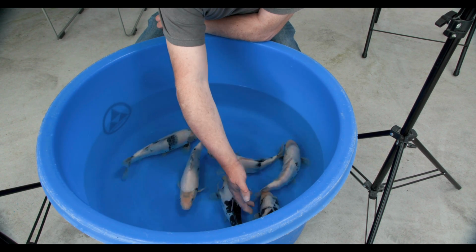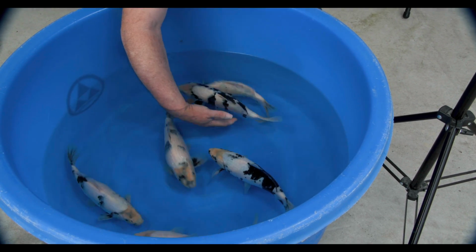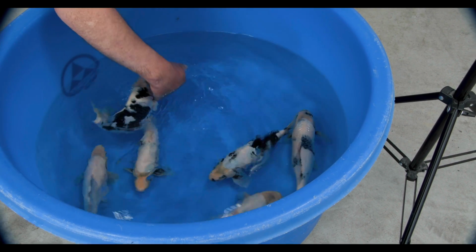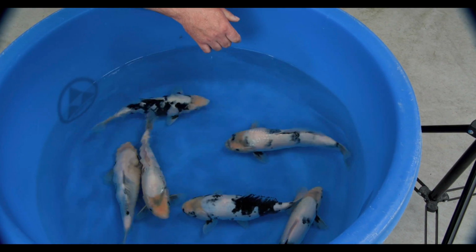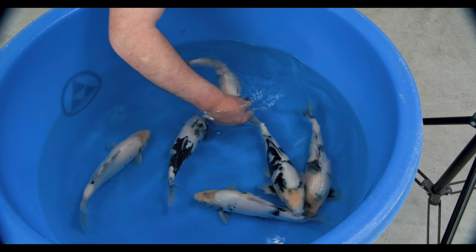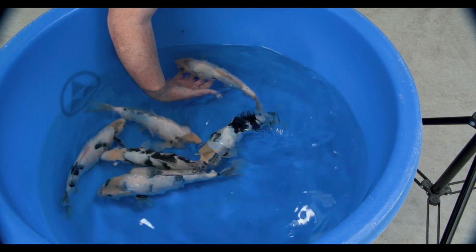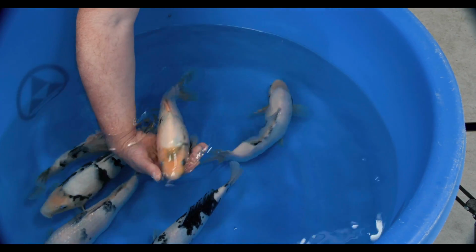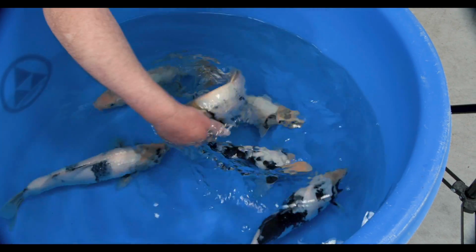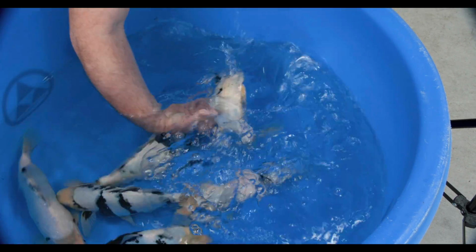Now, on face value, I think this one is the most attractive one and also the most predictable, but whilst that may be the case, other fish such as this one has not got much sumi up and looks very unpredictable, but in actual fact there's a lot of sumi underneath the skin with this fish, so a lot of activity will happen with this fish later on.